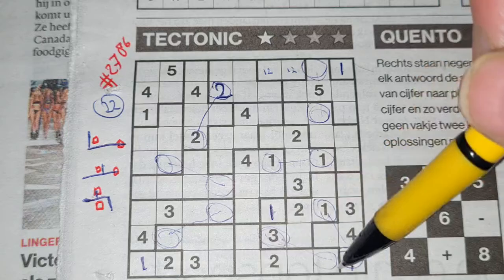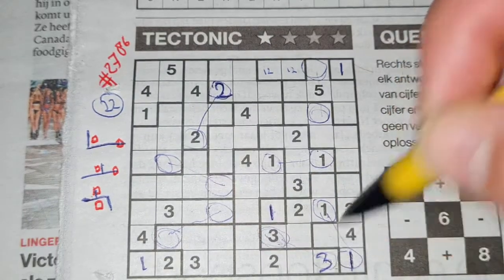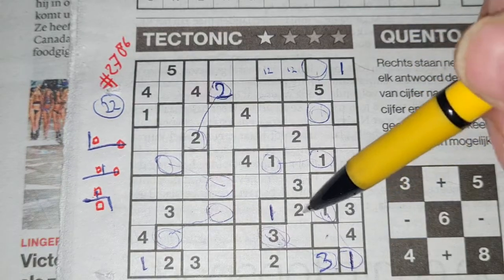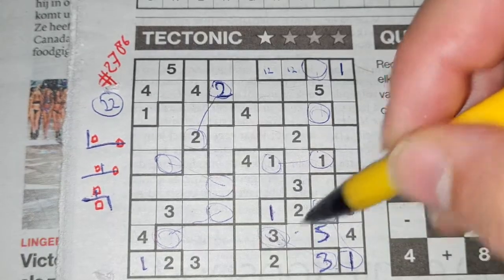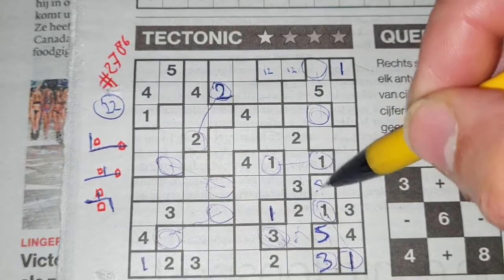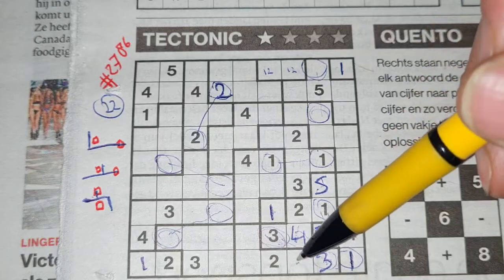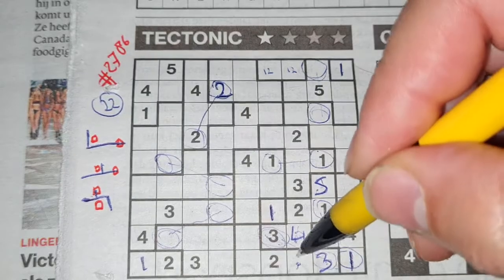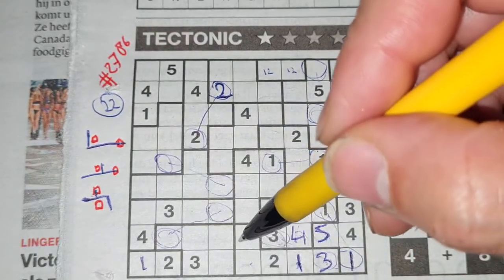Look, it's a 3 here. So this should be also a 3. I think this box should be a 5 because it can be 1, can be a 2, can be a 3, can be 4. Yes, definitely a 5. Two numbers left, the 4 and a 5. We have a 5 here, no 5 there. 5 should be here, and a 4 goes there. I think this box should be a 1 because it can be 2, can it be 3, can it be 4, can it be 5. Yes, definitely a 1.